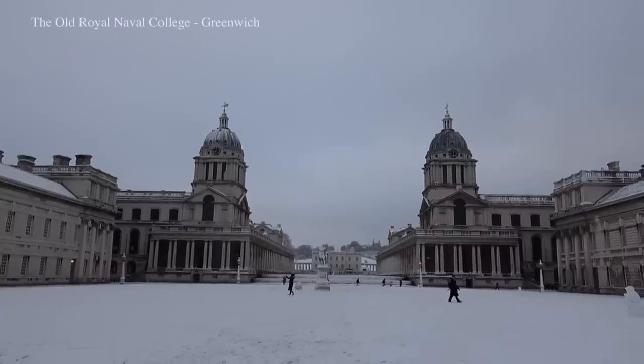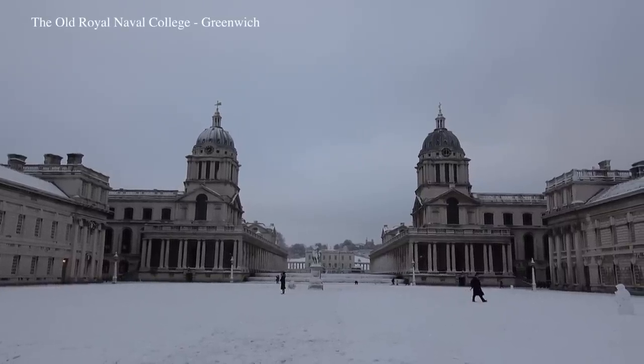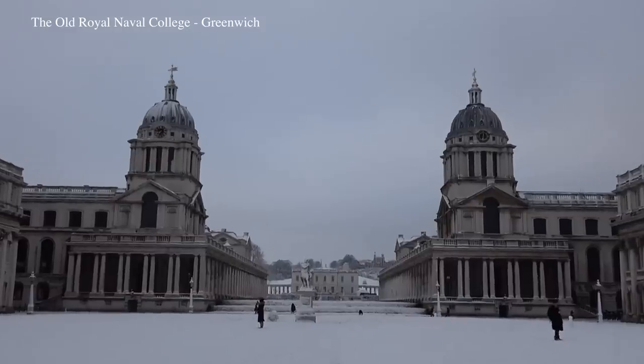Good morning, everyone. As you can see, I'm here by the River Thames. But I wanted to show you the beautiful sight that we woke up to this morning. Come and take a look with me. I'm here at the old Royal Naval College, and look at this beautiful sight behind me, right up through Greenwich Park. Isn't it wonderful? We've got snow. We hardly ever get snow, so this is a real event.